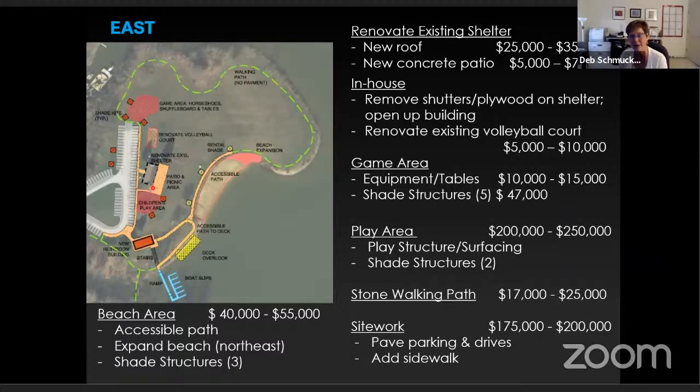One of the areas I didn't talk about was expanding and really creating a nice concrete patio area off the existing shelter, just to allow a different place for people to congregate, maybe a couple picnic benches. And then we've got the stone walking path that comes around here and ties around the perimeter, and then eventually would tie into this new accessible pathway, which would also lead to those rental shade structures that we'd mentioned.